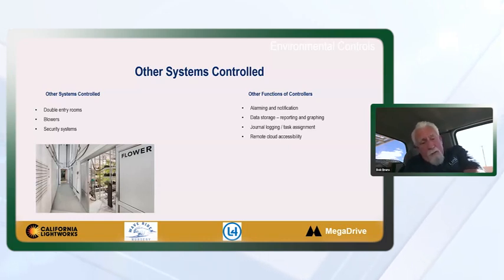So if somebody changed something wrong, you can use it as a teaching moment and go back and train that person on why you don't want the temperature at 90 degrees or the heat at 40. So you have a history of who made these changes. Again, you have alarming, data storage, and journal, all through the cloud, so you can do it anywhere in the world.